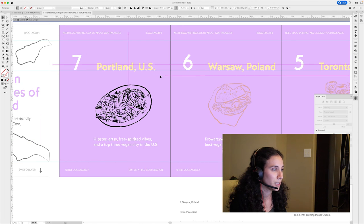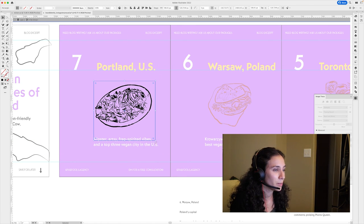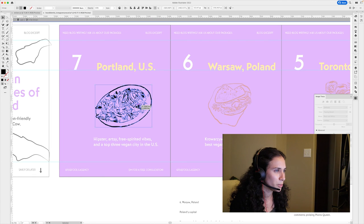If you're a new designer out there watching this, I would definitely recommend learning shortcuts. I don't know all of them, but the ones that I know are just super helpful.